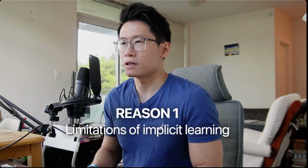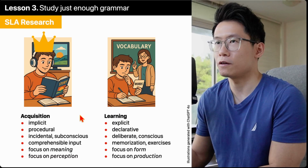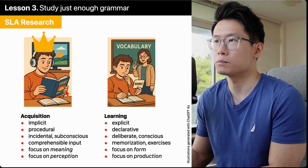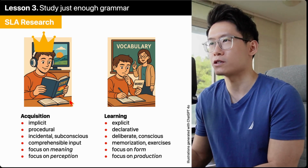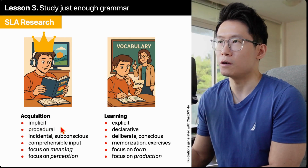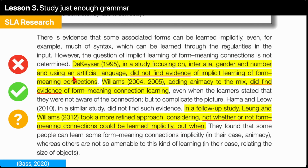The first reason is there are limitations to implicit learning. And if you recall, implicit learning is the stuff on the left-hand side, right? So for example, reading books, reading stories, listening to podcasts, watching videos, watching TV shows, etc., right? This is a kind of implicit learning that is just picking up language naturally. So are we able to learn grammar implicitly? The answer is no and yes and maybe.